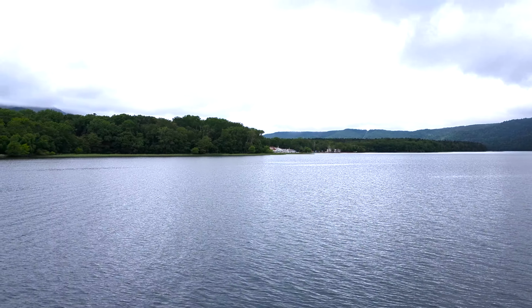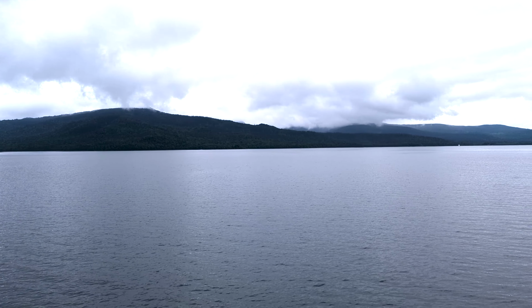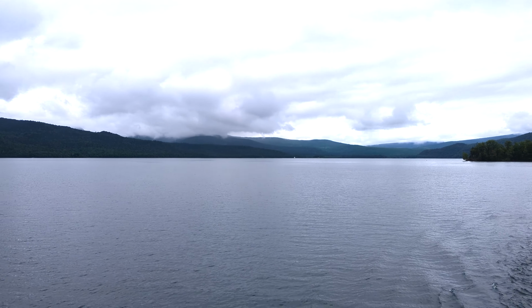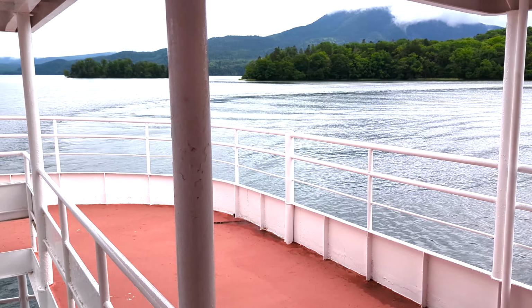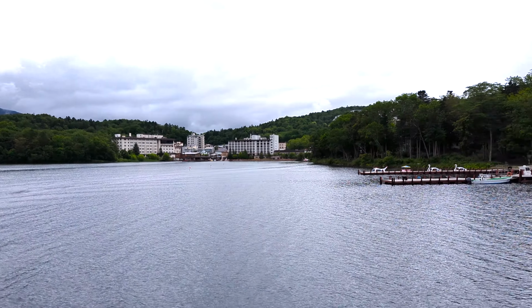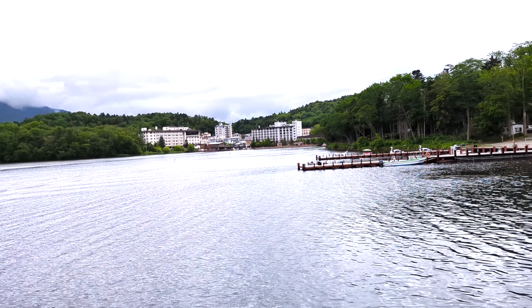So they make several stops along the way. Looks like they're making another stop along the pier. So we came from that pier over there, and now we're coming to a stop at another pier. And the lake is over here.